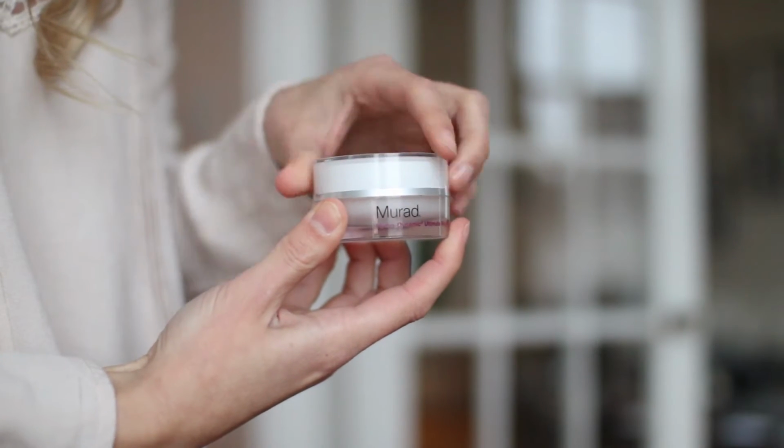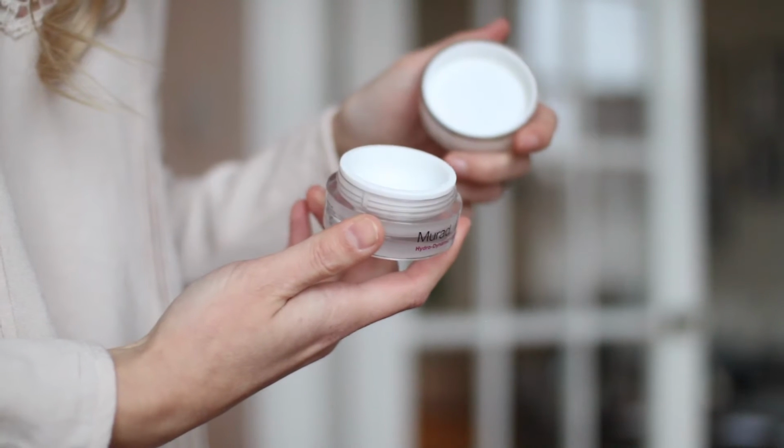Skincare. So Murad recently reached out to me and wanted to send me a few of their current products, this being one of them. It's the Hydrodynamic Ultra Moisture. All it says is apply liberally to face, neck, and chest.